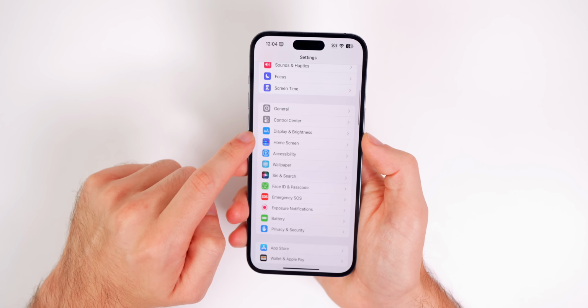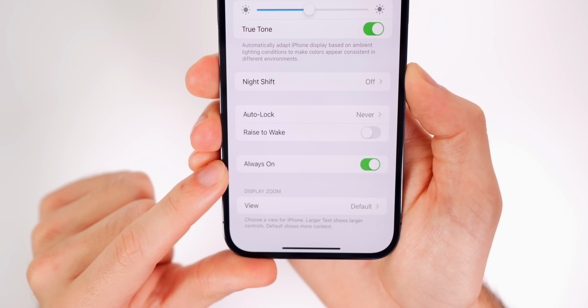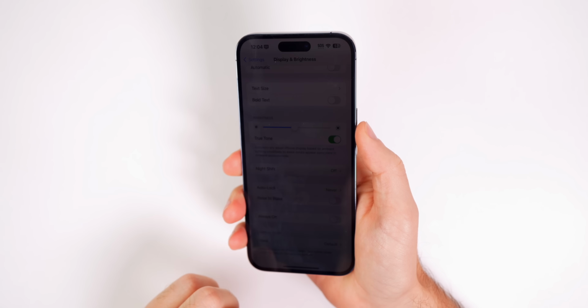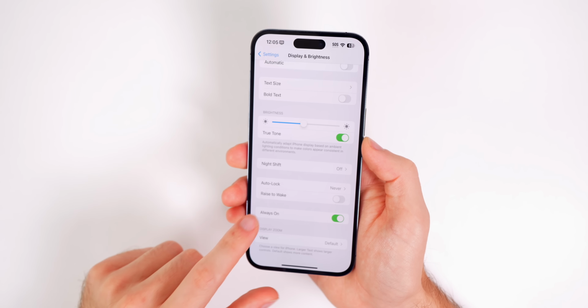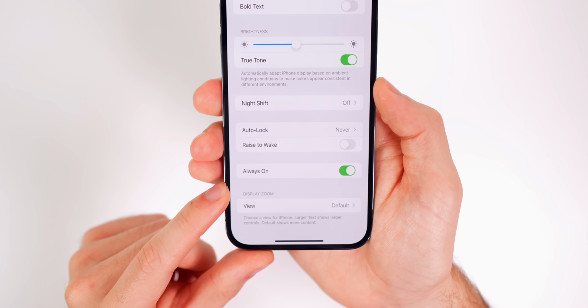So if you go to your settings and then go to display and brightness and then go all the way down to the bottom, you will see always on. So you can turn that off. And now when we lock the screen, of course, we do not have that always on display. I personally like the feature, so I'm willing to sacrifice a few percent of battery life per day, but just know that you can turn that off if you don't want it on.